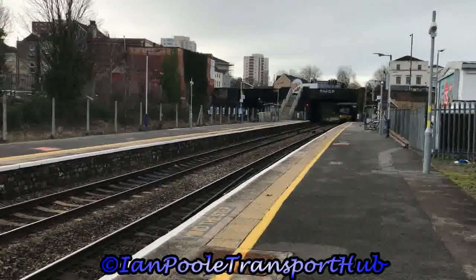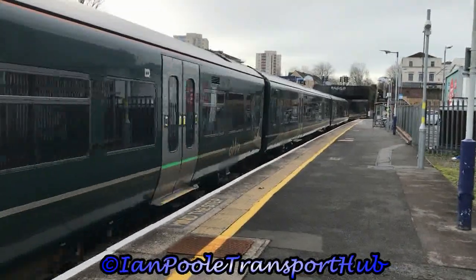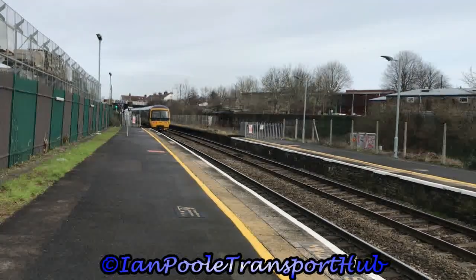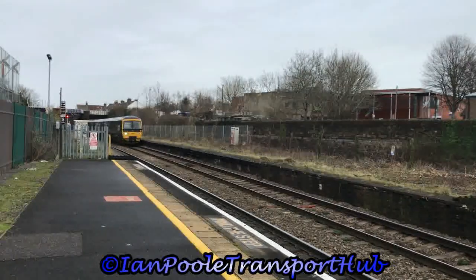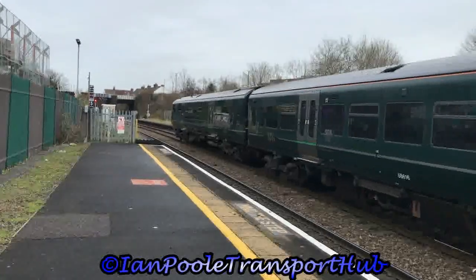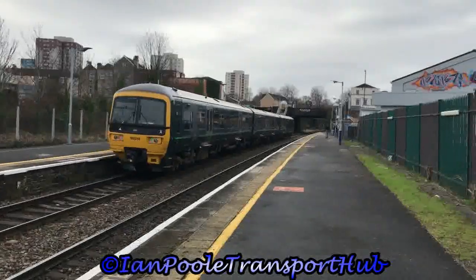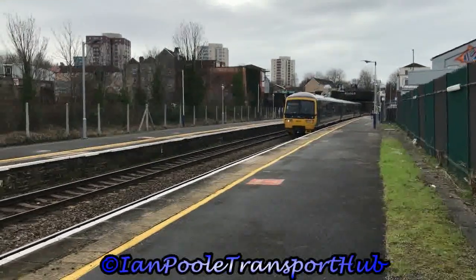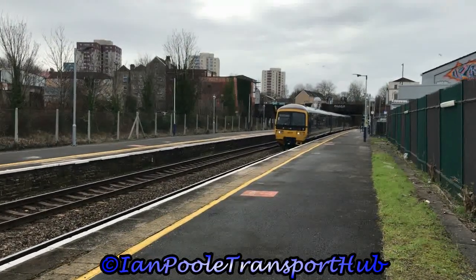Next to dive around the corner is 166205, working 1 Foxtrot 10 from Portsmouth Harbour to Cardiff Central. Speaking of diving, the next train in is 166216, working the 1112 Great Western Railway service from Avonmouth to Weston-super-Mare. And with the cancellation of 1 Foxtrot 13 from Cardiff Central to Portsmouth Harbour, next up is 166219, working the 1115 Great Western Railway service from Bristol Temple Meads to Avonmouth.